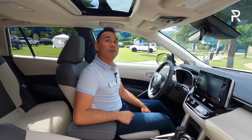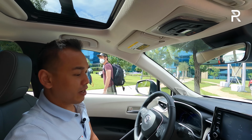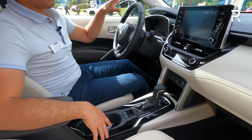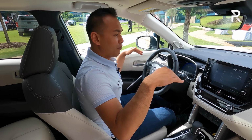You can see the sunroof above me is just a standard roof. It lets in some nice light. In terms of lighting, there's actually LED lighting in the cabin, which is a really nice upgrade versus the Corolla. The center console is slightly more unique in this vehicle, and the instrument panel has that half digital, half analog looking display. But overall, it feels somewhat roomy in here, and I feel like I'm sitting up higher.